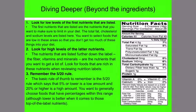Second, you want to look for high levels of the latter nutrients. High levels of the latter nutrients consist of vitamins, vitamin C, calcium, iron, etc. And one thing that's going to help us to decide, out of the top nutrients and the bottom nutrients, what's healthy is the 5-20 rule, okay? The basic understanding of the 5-20 rule is 5% or lower is a lower amount, and 20% or higher is a higher amount, okay?